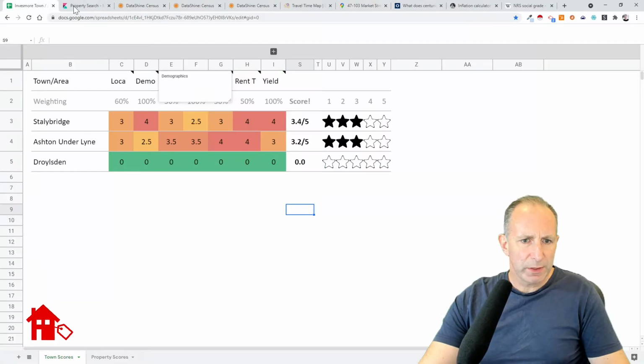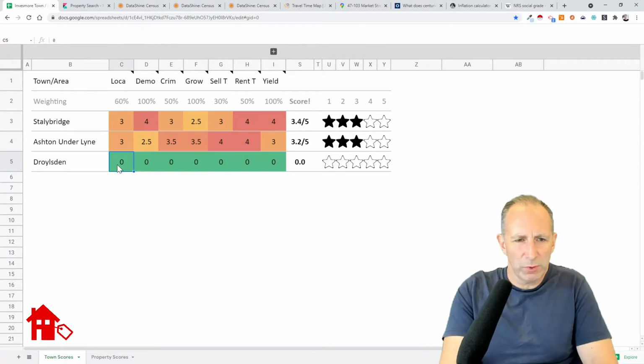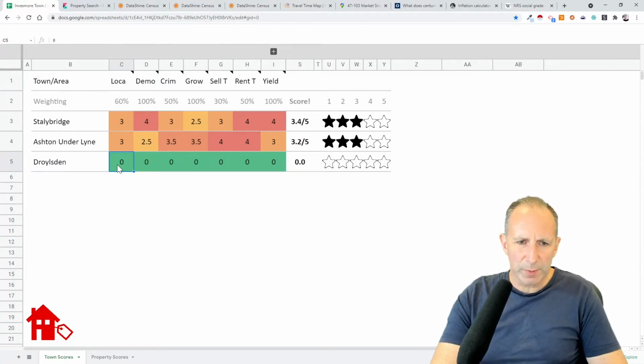Now, you might notice I don't have a metric here which says nice, or is it a nice town? And that's because in the end I'm more interested in the type of people that want to live there, and whether the area works as buy to let. If people like it, they live there. So it is nice by their definition. So I'm not going to judge and say whether I think it's nice.